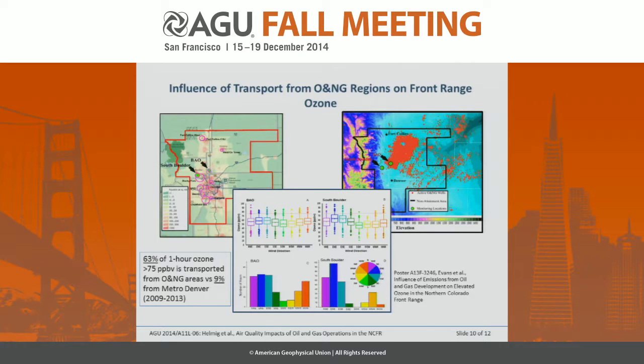You can see how predominant the high ozone transport from this region is, whereas transport from the city of Denver causes a much lower number of exceedences. Now, if you normalize each sector to its own and look at the distribution, you see something very similar for both of the sites, but clearer so at South Boulder, that air transported from these sectors show much higher, almost 10 ppb higher distribution in ozone than air that's transported from the urban region.